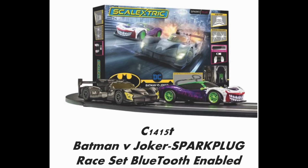The other set is the Batman vs. Joker SPARKPLUG set. This is an analog set that has the spark plug dongles in it, so you're going to be able to drive your set with a wireless device of some sort, preferably an iPhone, I think.